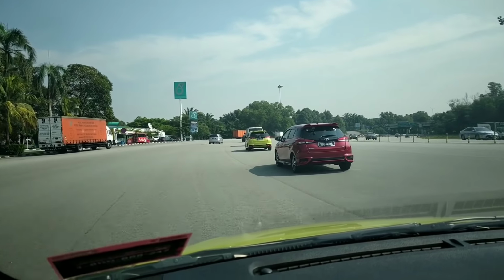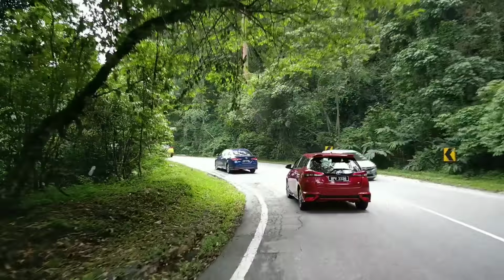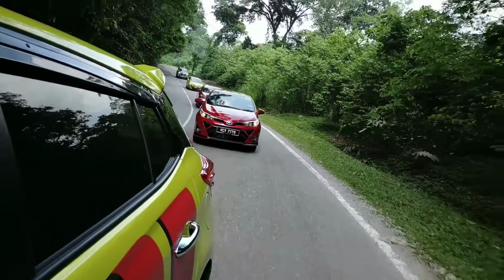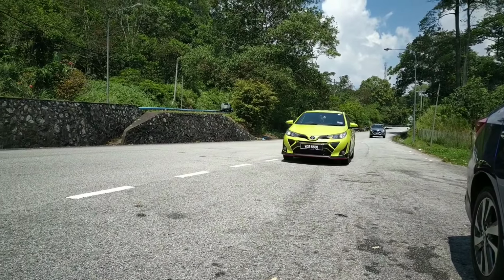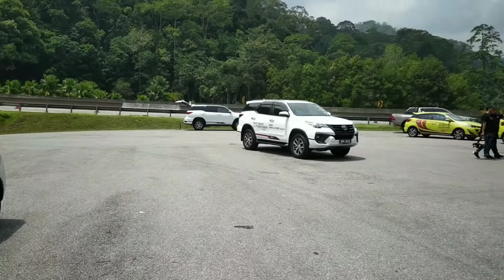Okay, try accelerating a bit out of the car. Okay, so it's the competitor car against the Toyota Yaris.